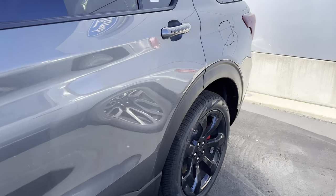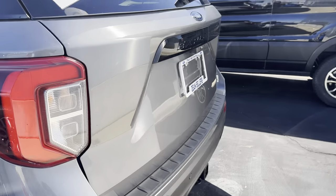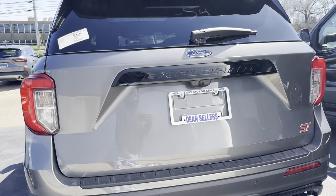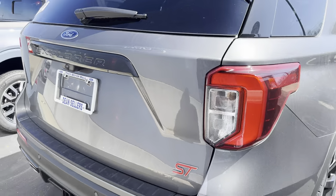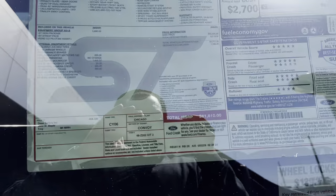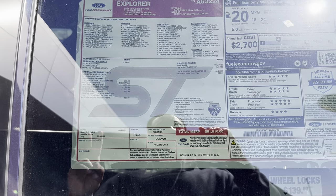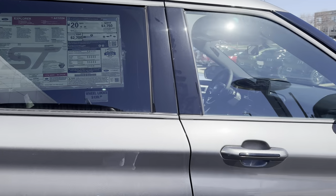Let's check out the back of it. Rims, man. I feel like they could have made the exhaust tips a little bit bigger. Look at it. I want to see the price of this. See what I'm saying? Even though it's the ST version, I know that's probably like the top of the line of the Explorers, but 60 racks is a lot.